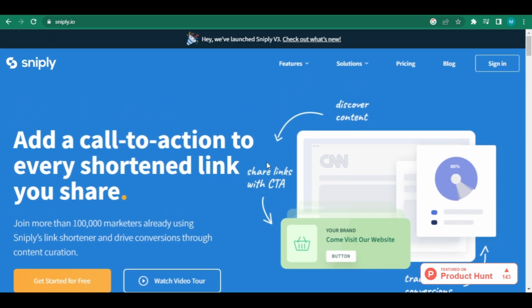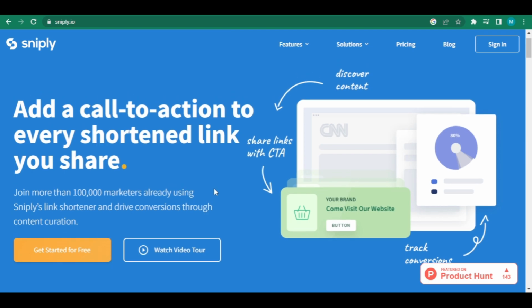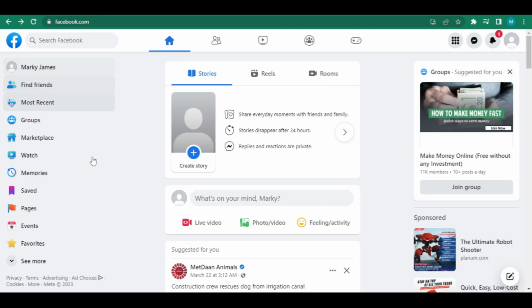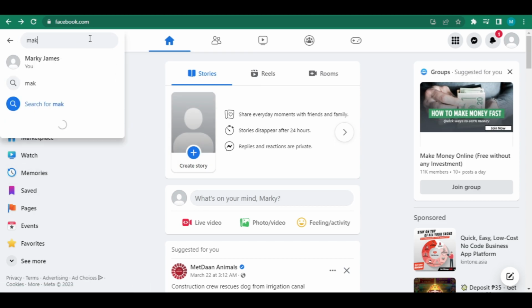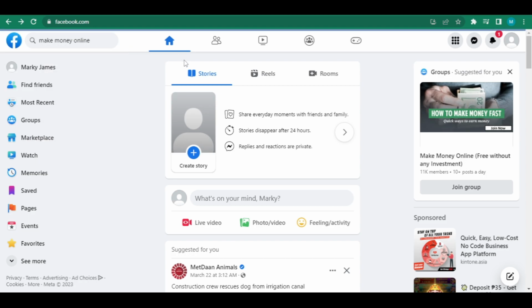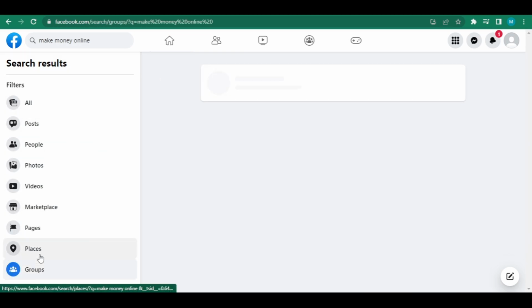Simply start sending traffic to your Sniply URL to finish the process and start earning money. Click copy on this link to get your Sniply URL. And step 6, go back to your freshly formed Facebook account from the beginning of this video. When you are here, search for numerous groups related to make money online, work from home, and other topics. You can choose from tens of thousands of organizations, each with tens of thousands of members interested in making money online.